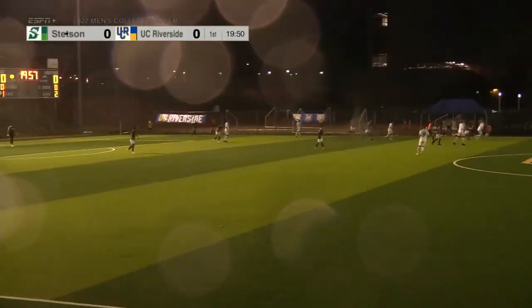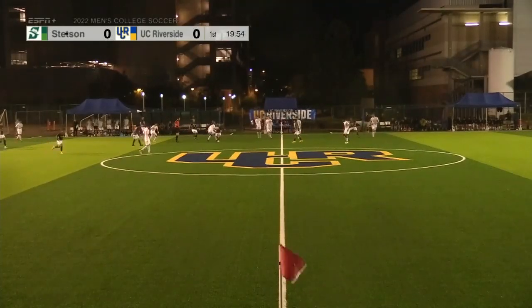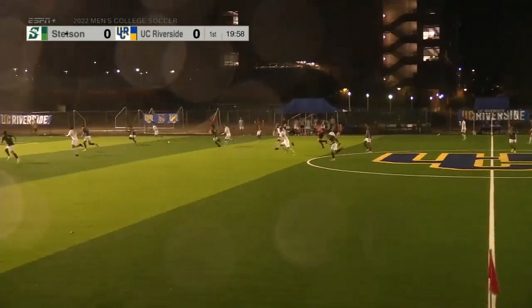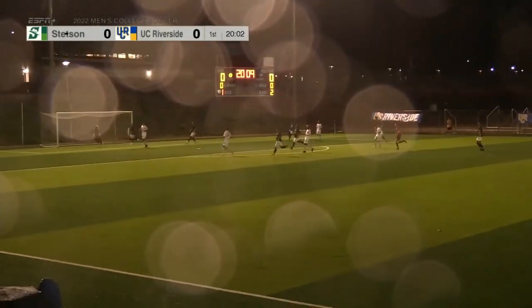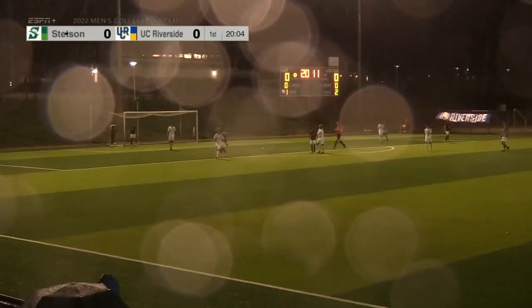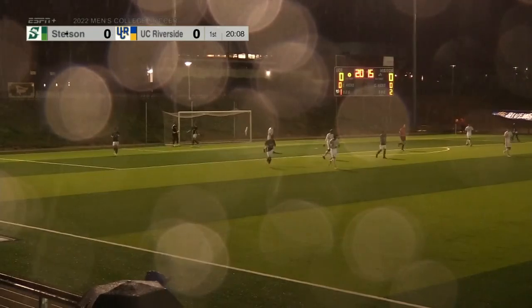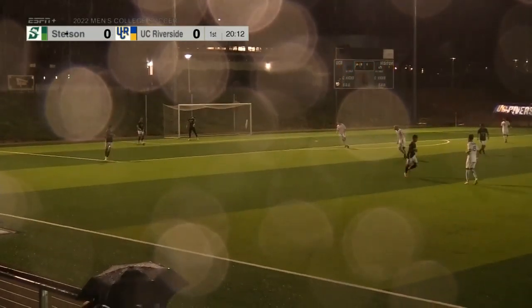Shot by Charles All in the 17th minute of this contest so far has been the best chance by either club. Cross, but nobody home to receive it, and it goes out untouched, and it'll be a goal kick for Owen Jack once again.